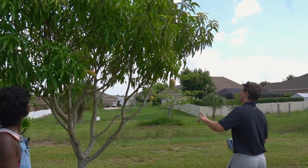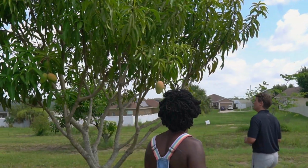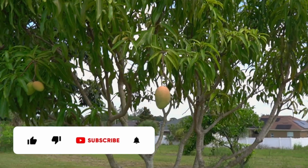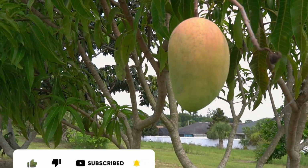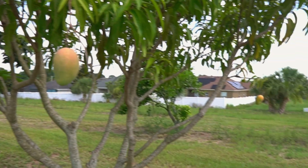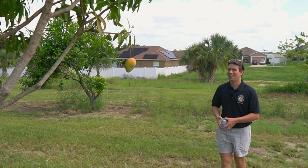This one's a Rosy Gold mango. It'll fruit the earliest out of all of them. It'll flower in December, January, and then fruits will be ready, definitely now. I'm guessing mango is your favorite fruit? Recently, but I wouldn't say it's my favorite fruit.